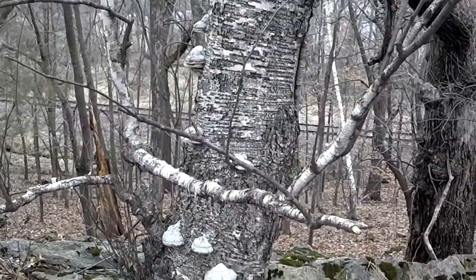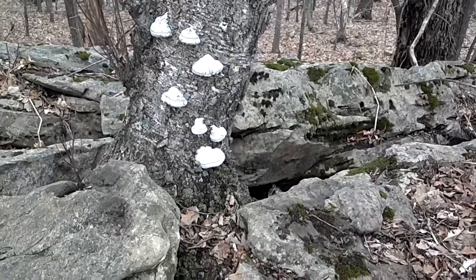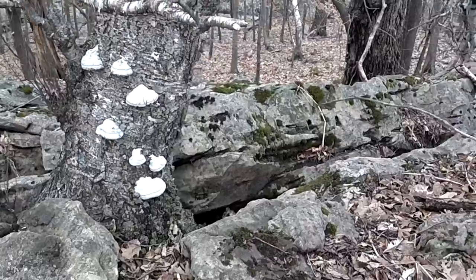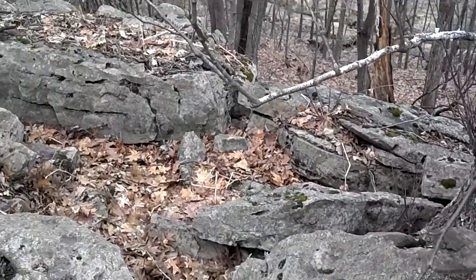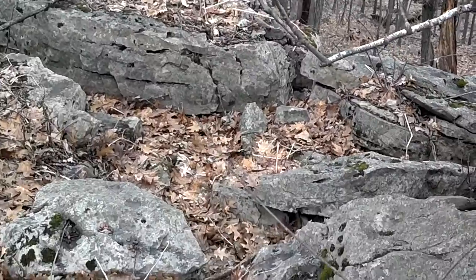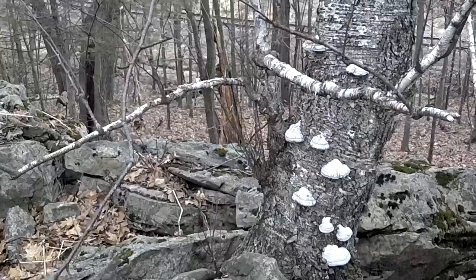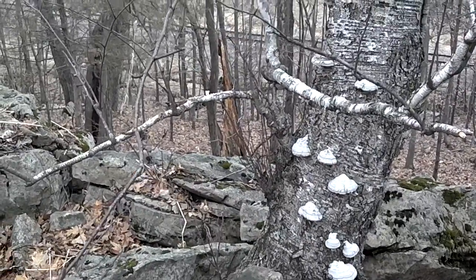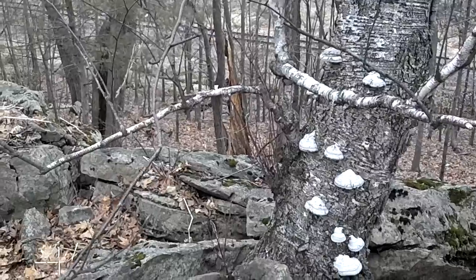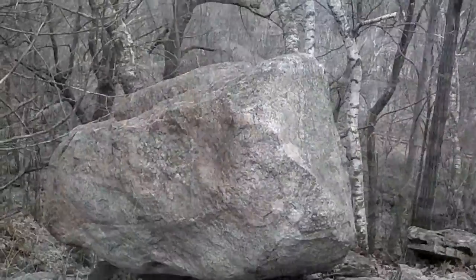Lots of horse's hoof fungus amidst some of this geology, the way all this stuff kind of breaks up. It's quite amazing. I will show you a little interesting glacial erratic in just a few moments, but just had to show you this resource here.